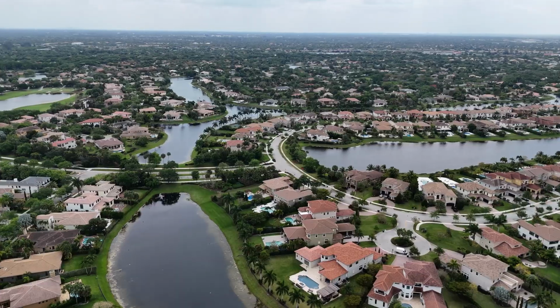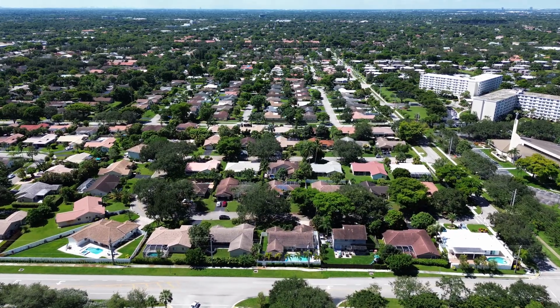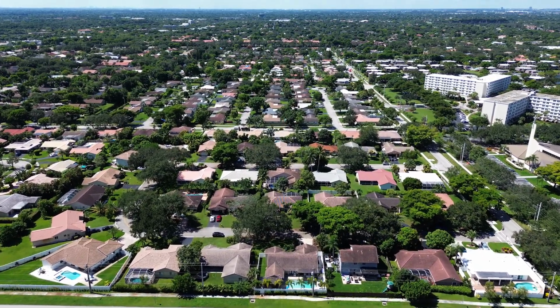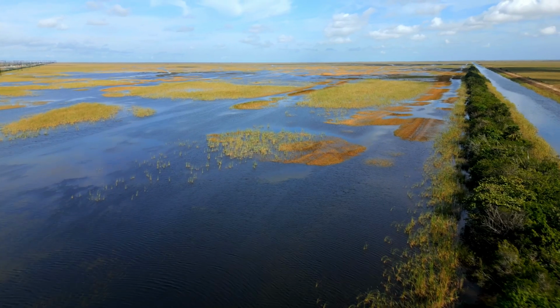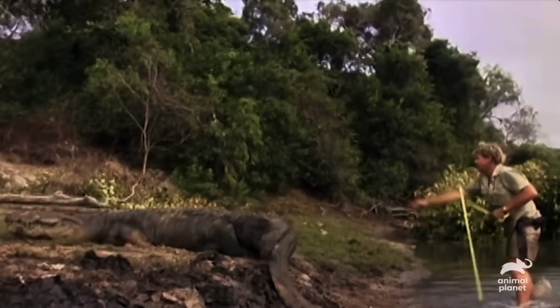Maybe you want to live in an HOA community in an established older area, or maybe you want to live in a non-HOA community out in the suburbs. Or maybe you just want to get away from it all and be out near the Everglades where you can just go play with some alligators or something, I don't know. Or what I find commonly, maybe you want to be kind of right in the middle of all three major metros.